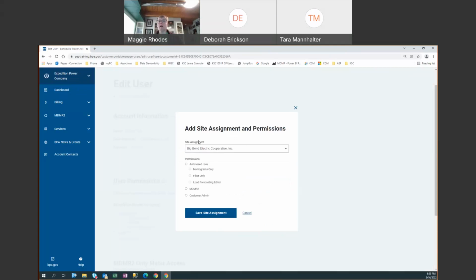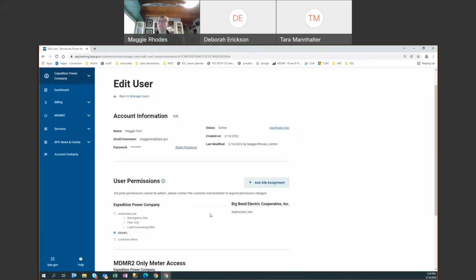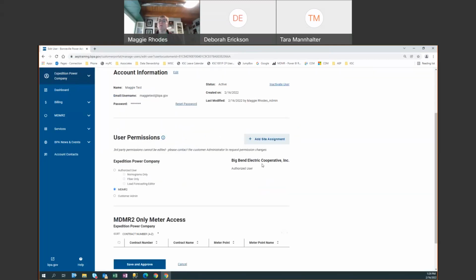So in this instance, I have a relationship with Big Bend, and I'm going to say, hey, Expedition CP admin, which is myself, I want my employee to have access to Big Bend, and I want them to have authorized user status. And I would hit Save Site Assignment. When you see this, it would say pending behind it, but because I'm an admin, it automatically granted them access, but it would say pending here.